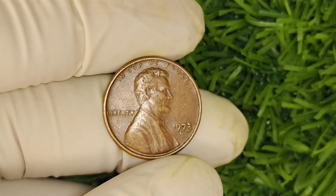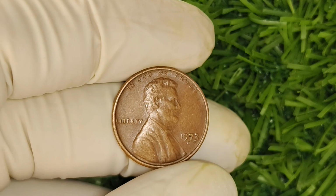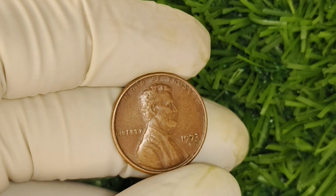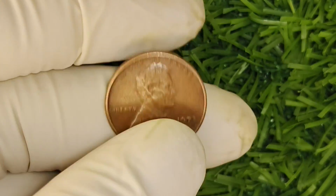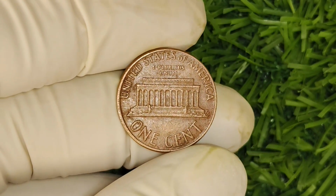Hey there folks. Let me ask you something. When was the last time you actually looked at your spare change? You know, that pile of pennies hiding in your cup holder, junk drawer, or under your couch cushions? Well, buckle up, because you might just be sitting on a gold mine disguised as a humble little copper penny.